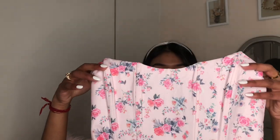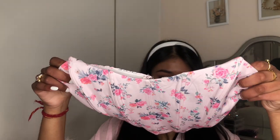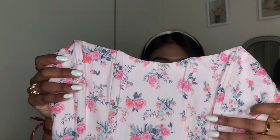So this one is from White Fox Boutique, and I will link everything down below. It's very strapless, it's got the boning going on here and a cute little zipper in the back.